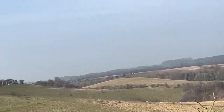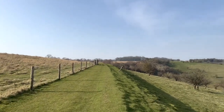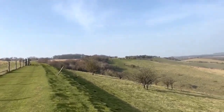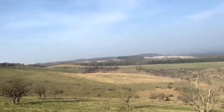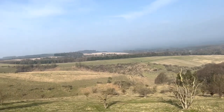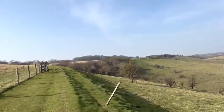When you just get to the top here, you can walk through those trees and onto that pathway down. But I'm going to carry on round and take the second path in the distance. See what we see over there today.